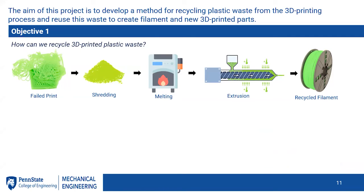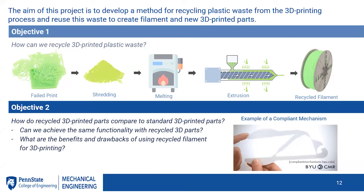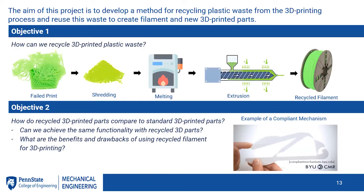So the objective of this project is first, how can we recycle the plastic waste generated during the 3D printing process to create new filament? And then also, how can we ensure that the recycled filament is good enough to be used for printing new 3D parts? So the first step of this project involves designing a tool or a method to break down a failed print or support material, melt that plastic together to fuse it into a new filament for printing.